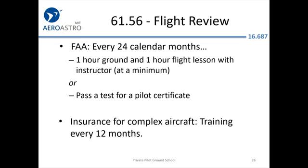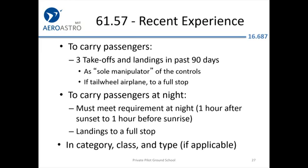The insurance requirements for more complex aircraft usually require training every 12 months. So they essentially are more stringent than the FAA requirements.